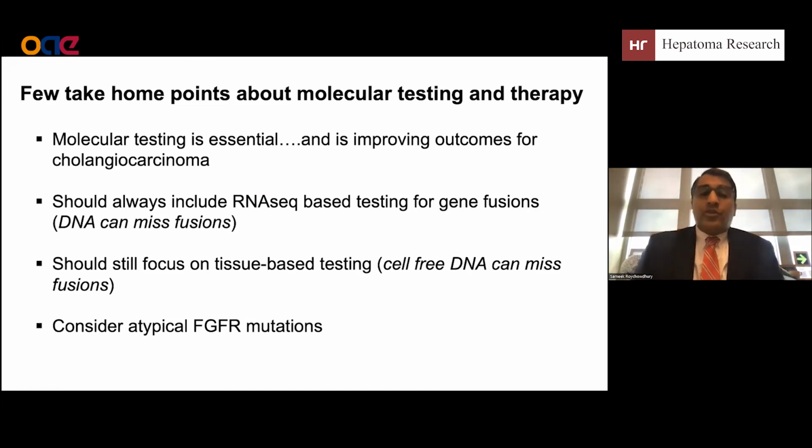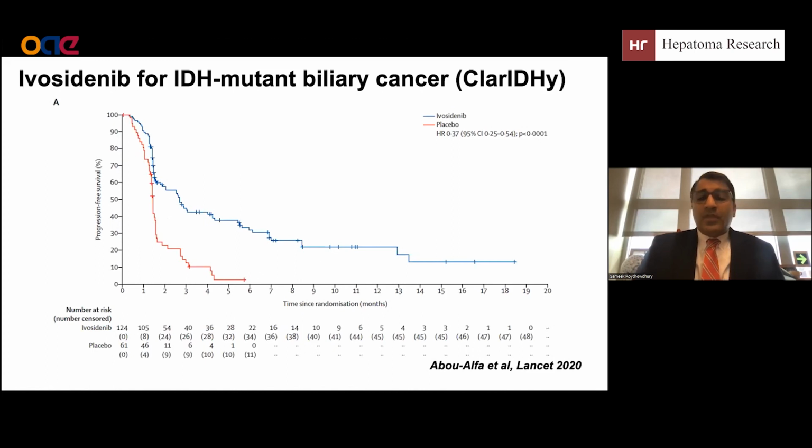Molecular testing is essential for cholangiocarcinoma, and it can certainly improve outcomes, survival, and response rates with good side effect profiles. We should always include RNA-seq because that's the best way to detect fusions for the most part. We're still pretty tissue-based in terms of testing. I still recommend tumor tissue-based testing, cell-free DNA if you can't get tissue, but cell-free DNA, we know, can miss FGFR fusions, and that's well documented now. So if you've done cell-free DNA only testing and you can get blood, you can get tumor tissue, please consider getting tumor tissue for your patients. And the last thing is we should start to consider these atypical alterations that are not the classic FGFR2 fusion.